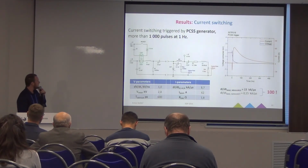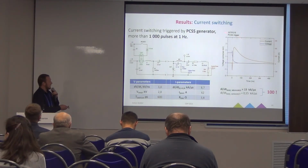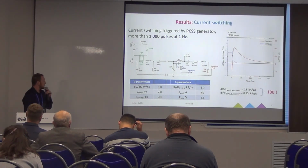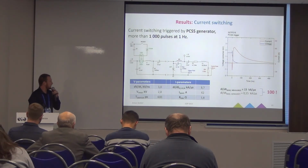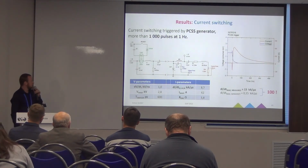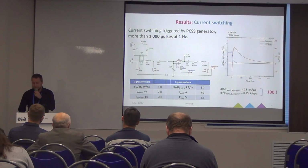And with PCSS generator and 1.6 kV thyristor, not so exciting results, but still 100 times improvement of the dI/dt, and again 1000 pulses at 1 Hz, no degradation, neither PCSS nor thyristor itself.